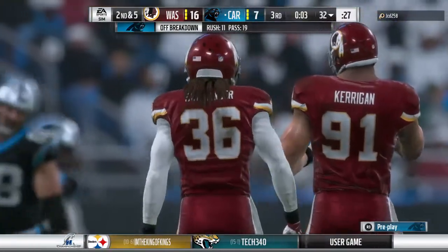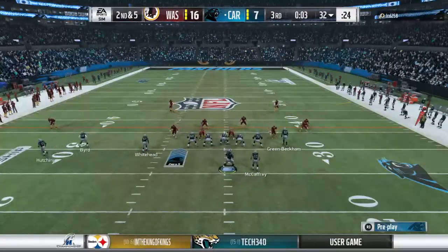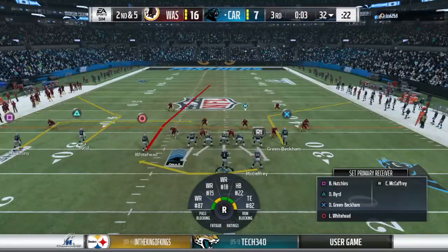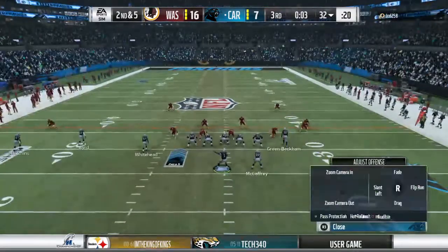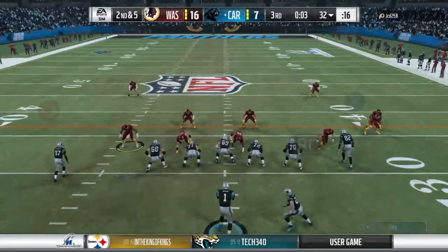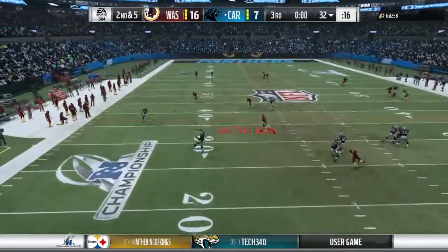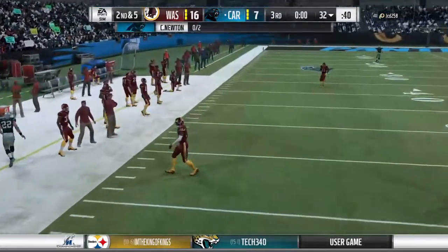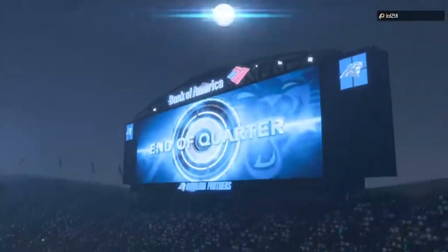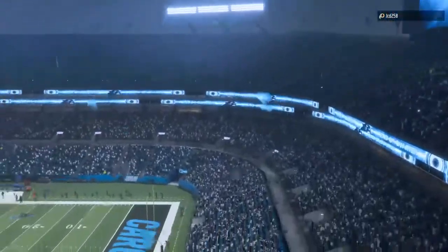Try to get one more in here before the quarter breaks. Here's Newton now on 2nd down. Steps away to his left, and that would not be. It's incomplete. So they couldn't hook up as time has now run out on this 3rd quarter of play.